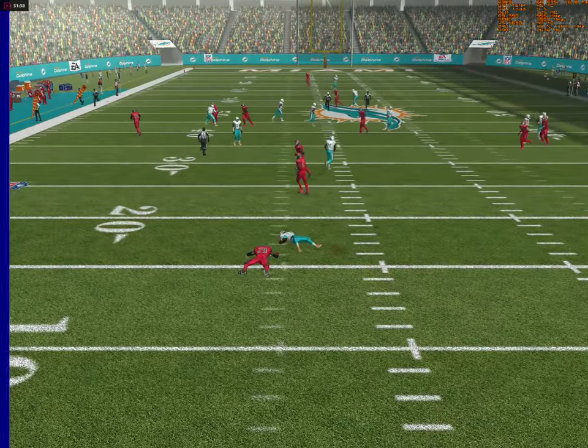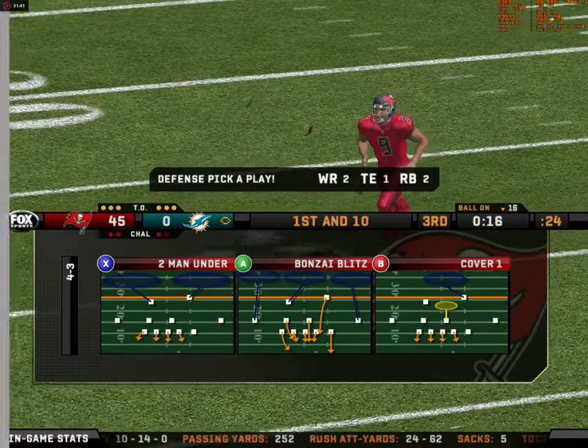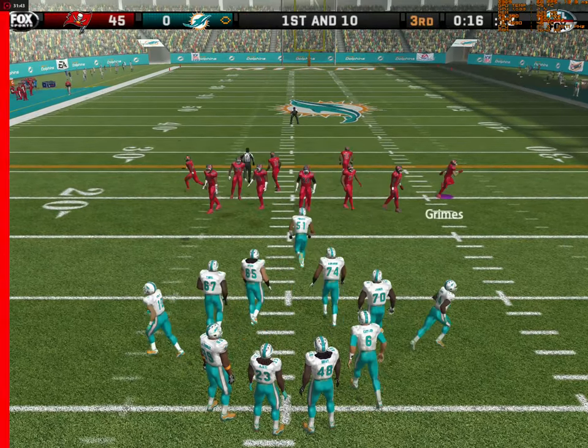From the 15-yard line, he manages almost nothing on the return. Going down at the 16. Ball on their own 16.